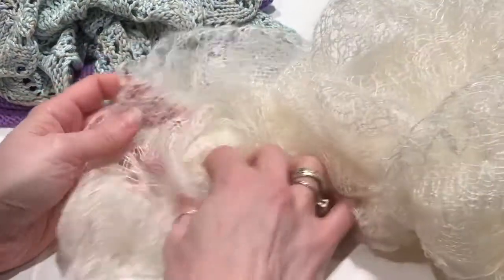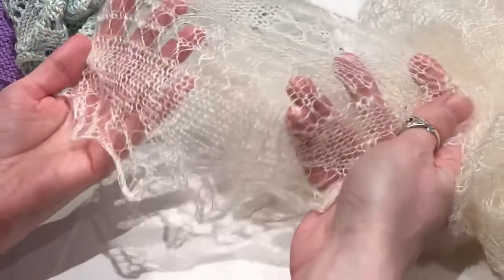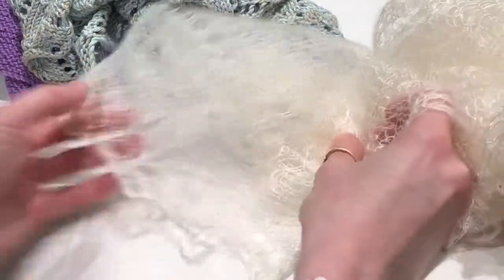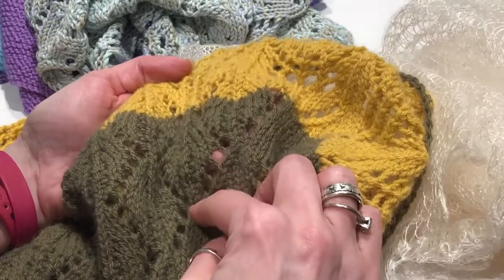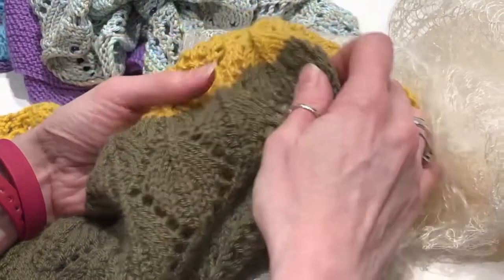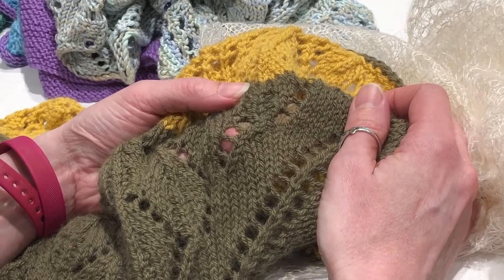Lace is defined as open work, which was comprised of a few holes, or knitted lace, which had many holes, like this shawl. Simple lace is yarn overs and decreases paired next to one another, like this shawl. Most of the ancient lace patterns were simple lace. They had yarn overs, left and right decreases, and knit and purl stitches.